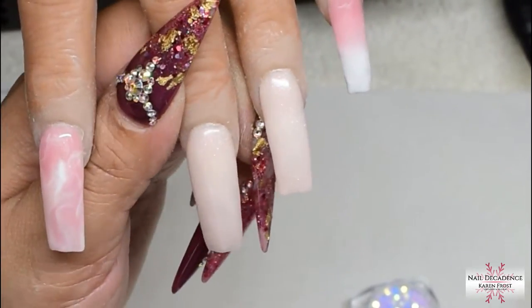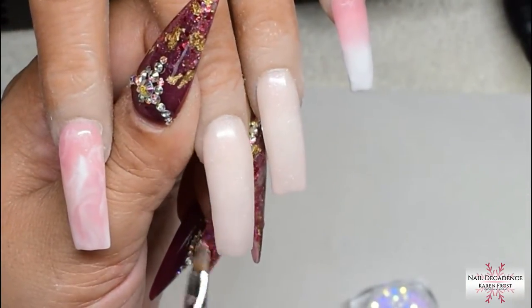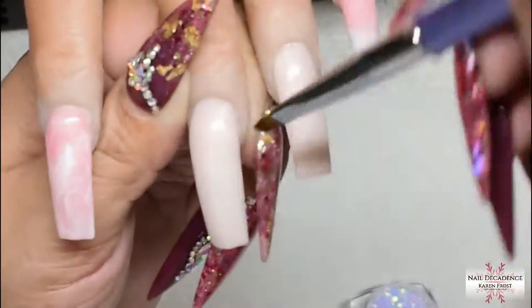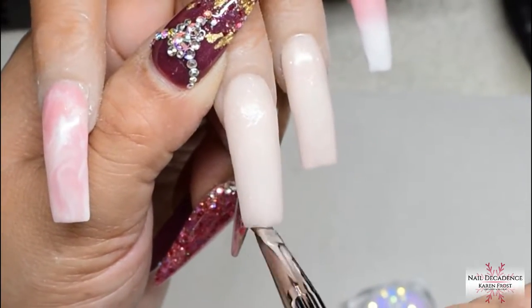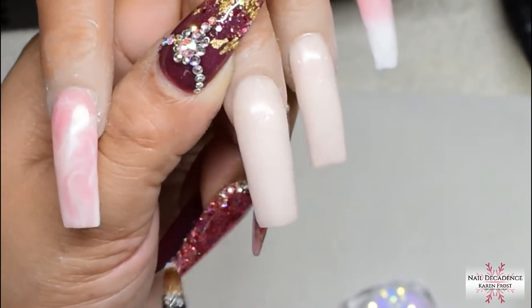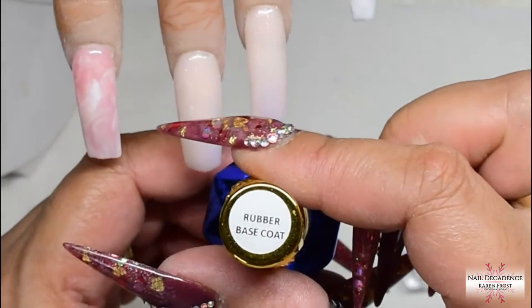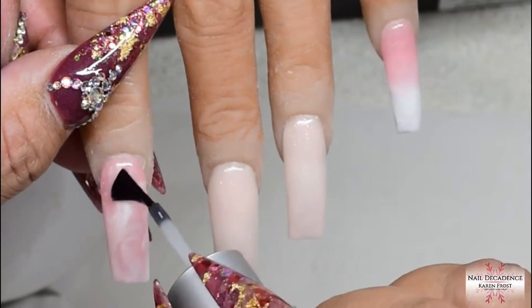I added a bit more after I flash cured that. I added a bit more of the blush shimmer to this nail because it looked a bit patchy. It wasn't quite as opaque as I'd liked it to be. So I added a wee bit more to give it that even colour coverage. And then I'll flash cure that in place. Oh, I haven't flash cured it yet.